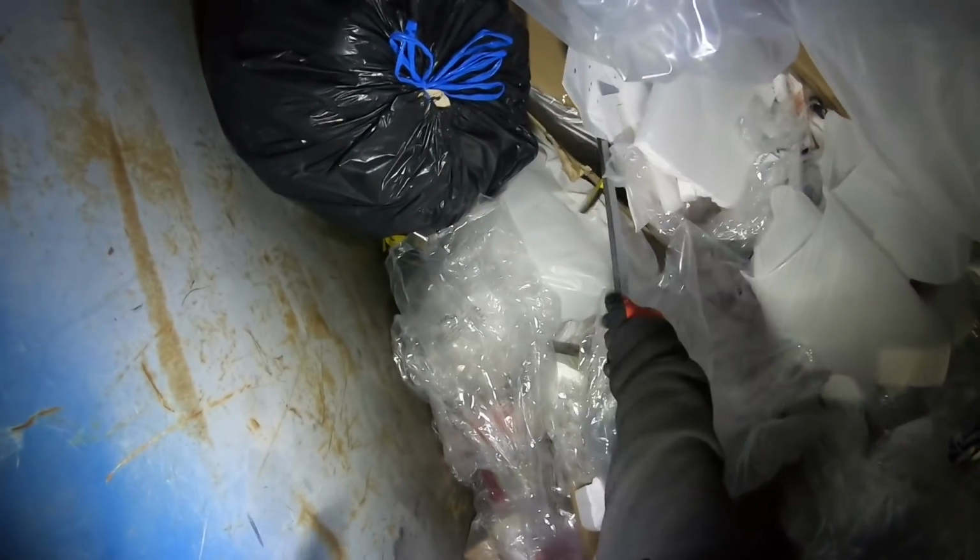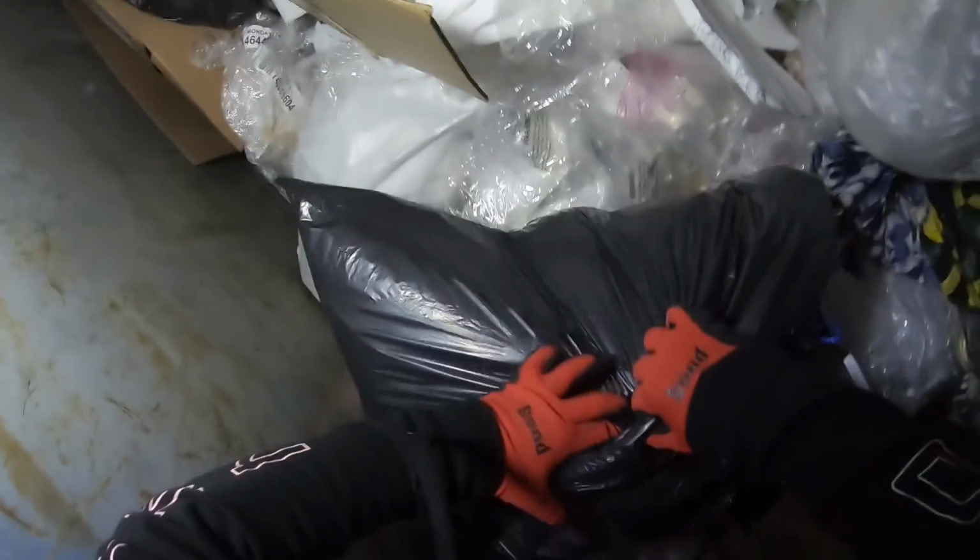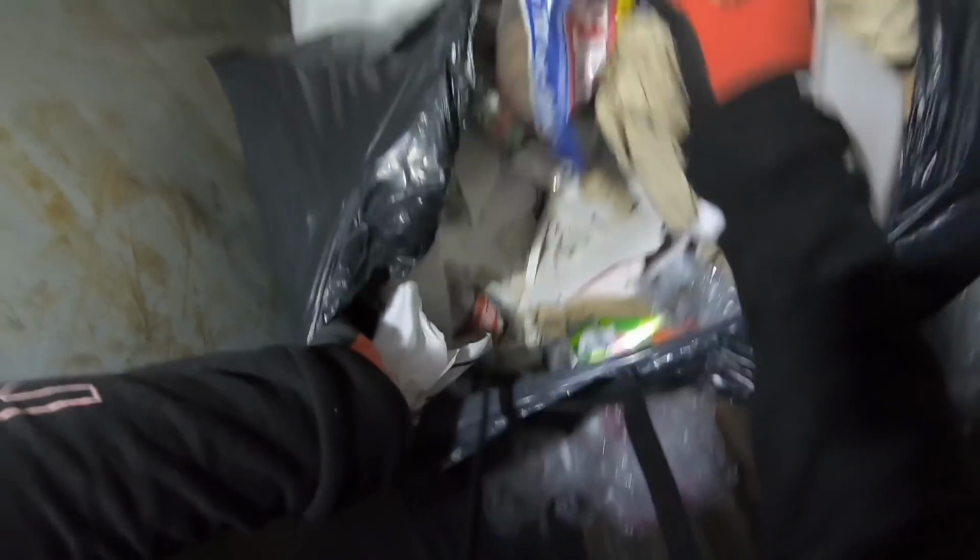Got a t-shirt, 1260. Looks like we got some more shirts down here. Wow. Quite a few, looks like. I'll just donate these. It's got bananas all over it. There's 1, 2, 3, 4. Nothing. 5. Another one there. That's opened. Stupid bags.